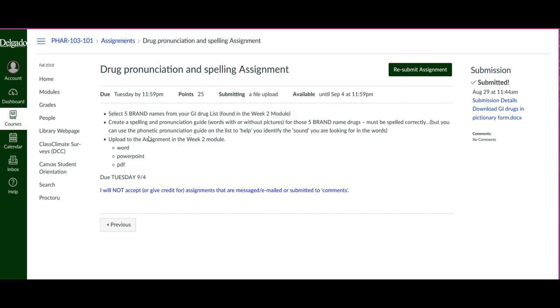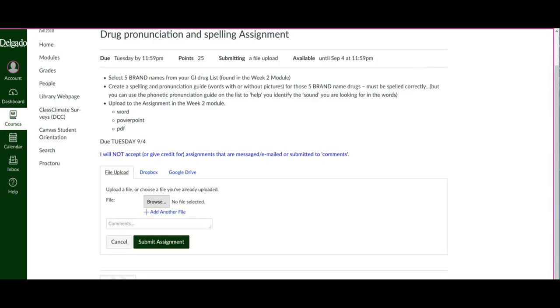And it's important that you do this assignment correctly. I won't take any attachments in a message or an email. And please be careful not to post in the comment section, but actually submit your assignment. So I'm going to show you how to do that. So you're going to click submit, and don't do anything in the comments. It's going to connect to your account, to your grade book. You're going to be here in file upload. You're going to browse for the file.